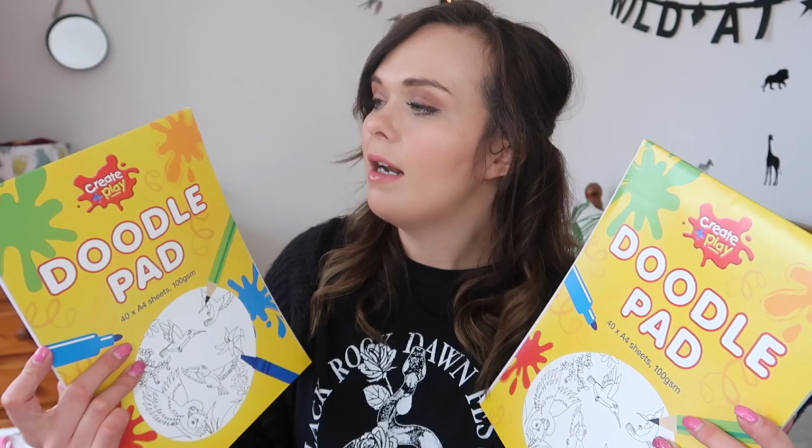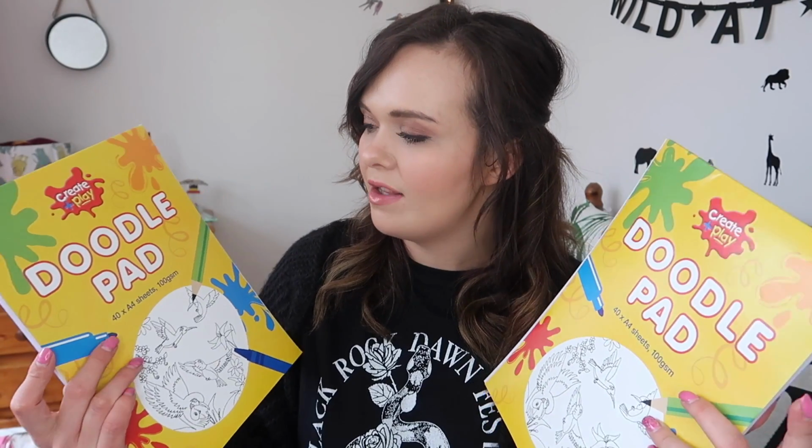I also picked up this set of stamp markers. They're felt tip pens, and on one end is just a normal felt tip, and on the other end are various different stamps. So we've got footprints, butterflies, dolphins, is it, or seals, something like that, aeroplanes, stars, sunshine, flowers and hearts. And I just thought that these would be another different thing for the kids to play with, something new to try when we do crafts, and they were only 99p like I said, so you can't really go wrong.